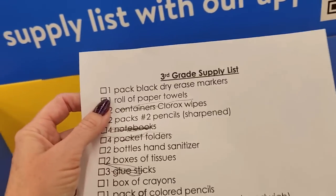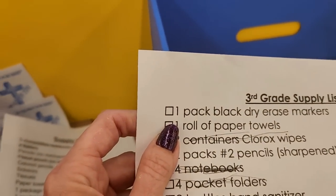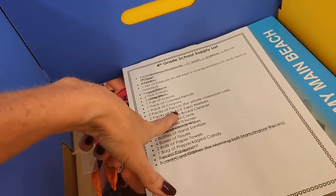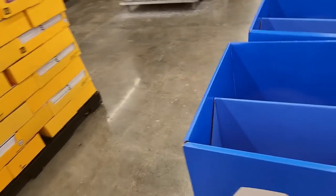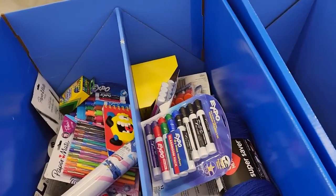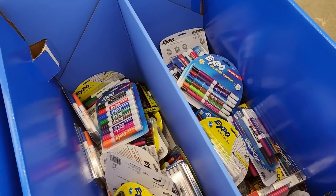We need a pack of black dry erase markers for 3rd grade, and a pack for 5th grade, and 2 packs of Expo black markers for 4th grade. So we need 4 packs of Expo markers. They don't specify the size. I guess they don't care. These packs are massive.